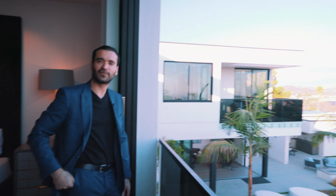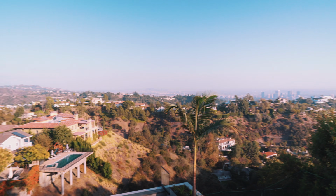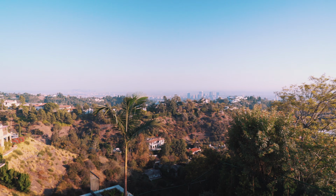And Mikey, why don't we just go back to the view one more time here? Yeah, you really can't beat this view, guys. You can't. These Fleetwood doors installed the right way really maximize your property when it comes to view and indoor-outdoor feel. Now let's head towards the master bathroom.